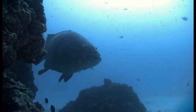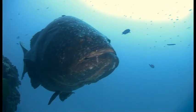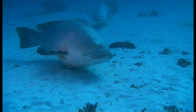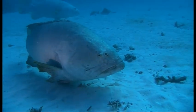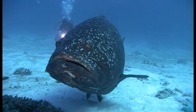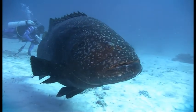Peeping from behind a coral head is a giant cod. These huge predators can swallow even a giant trevally in a single gulp. We're joined by two more giant cod. Both are ghost white, blending perfectly with the sand. One cod is so big, when he passes between me and the camera, I am hidden from view.